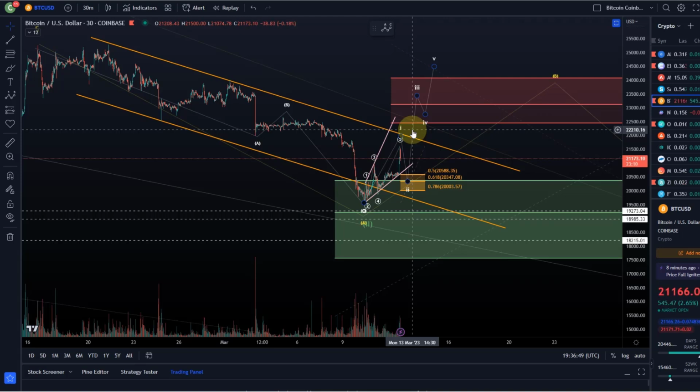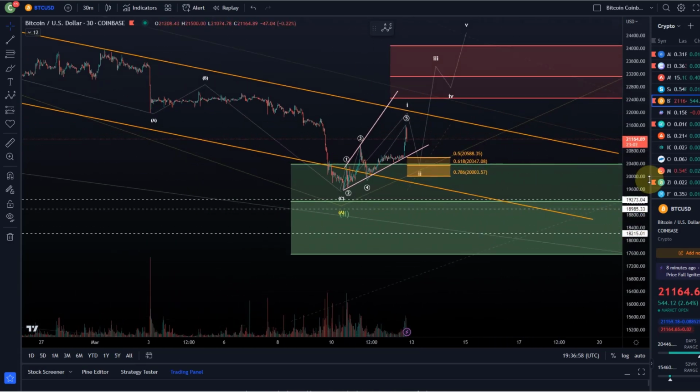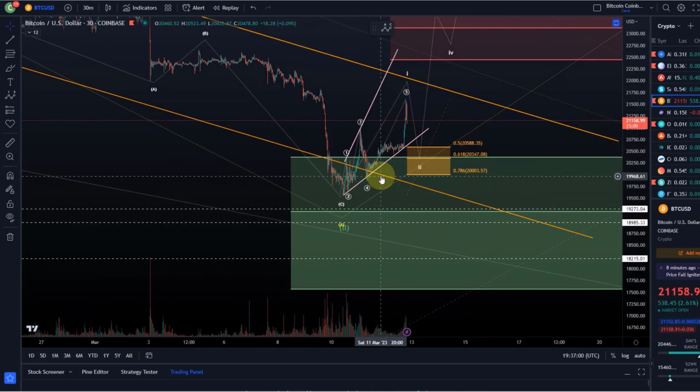Why is it not strong evidence? Because we don't have an impulse to the upside yet. At best, it's a leading diagonal. Here, you've got overlapping waves. So we can count it as a diagonal, but if you have overlapping waves, it's also always possible to count it as a correction.